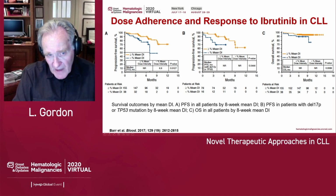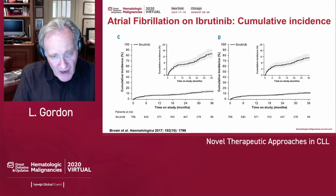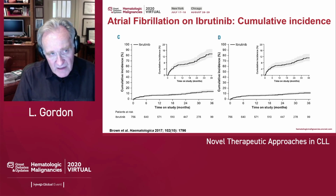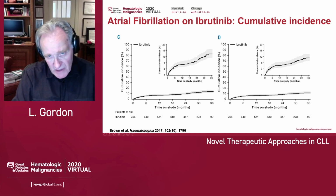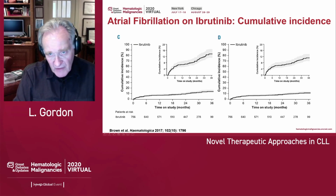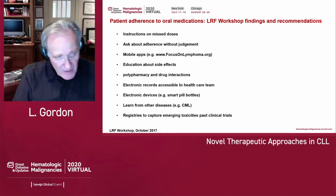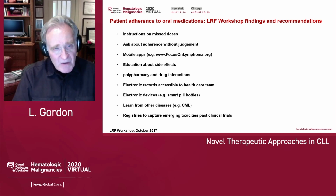So again, it plays a role in CLL, and these are data from Jennifer Brown, published in 2017, suggesting that the incidence of atrial fibrillation on ibrutinib goes up over time. These are unadjusted on the left and adjusted for comorbidities on the right, seeing that over time we're seeing something about a 10 to 12% incidence of atrial fibrillation in patients taking ibrutinib, and that really plays a major role in outcome, as I showed you earlier. So what can we do about this?